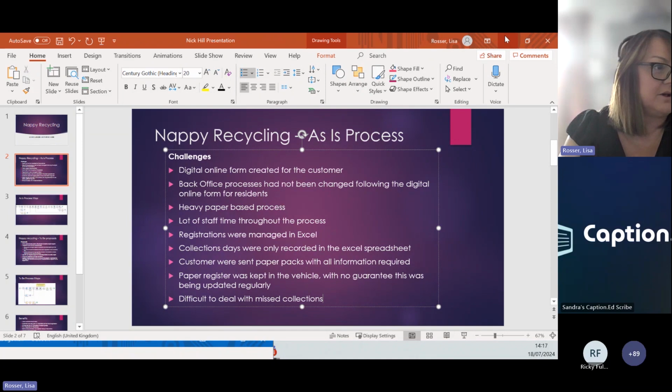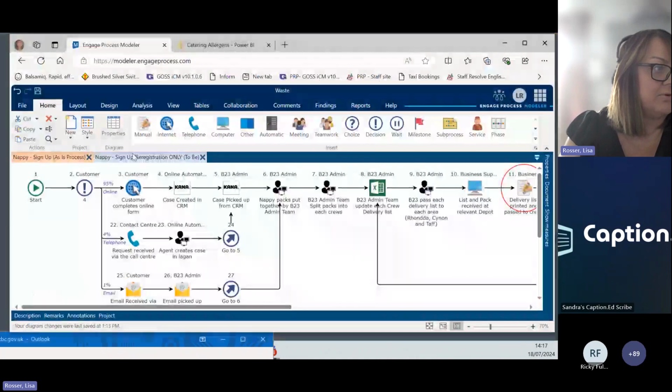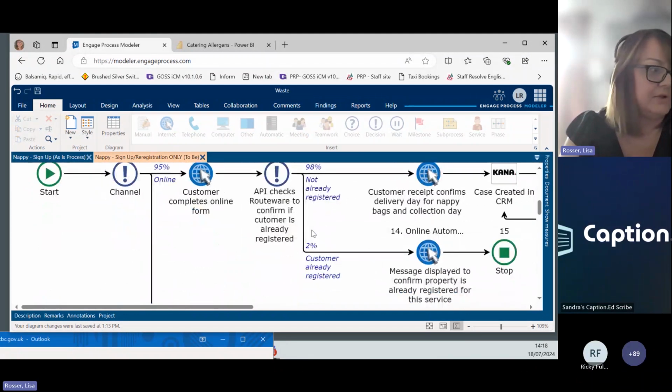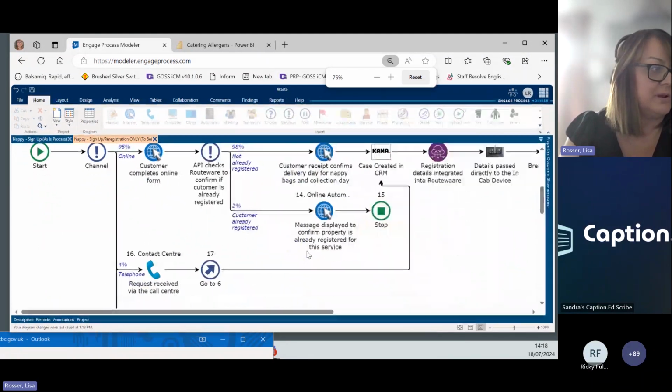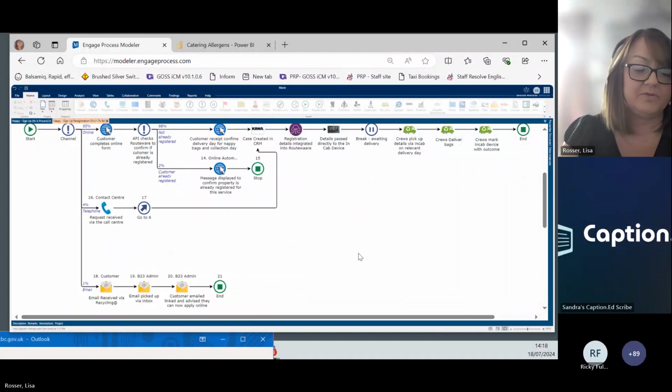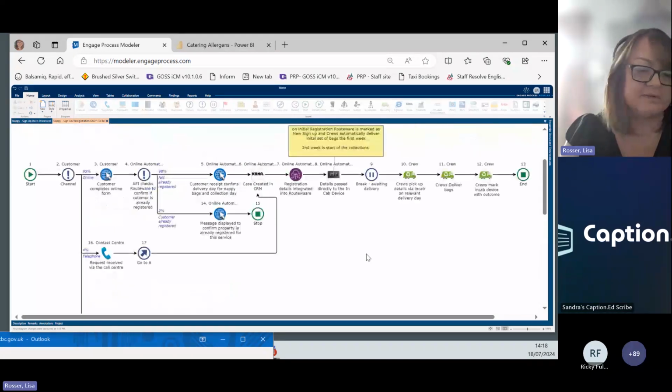So then we started looking at how we could improve our to-be. Again, using what tools we had available and Engage process mapping, we were able to come up with a fully digital end-to-end process using our waste services system and the tools we had in-house with our current developers. We were able then to start mapping out that journey of how the automation would look.